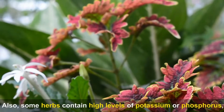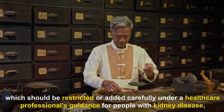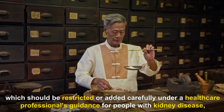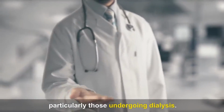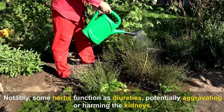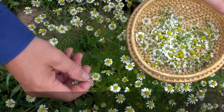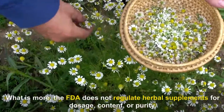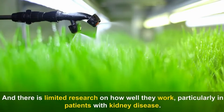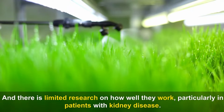Also, some herbs contain high levels of potassium or phosphorus, which should be restricted or added carefully under a healthcare professional's guidance for people with kidney disease, particularly those undergoing dialysis. Notably, some herbs function as diuretics, potentially aggravating or harming the kidneys, especially if their function is compromised. What is more, the FDA does not regulate herbal supplements for dosage, content, or purity. And there is limited research on how well they work, particularly in patients with kidney disease.